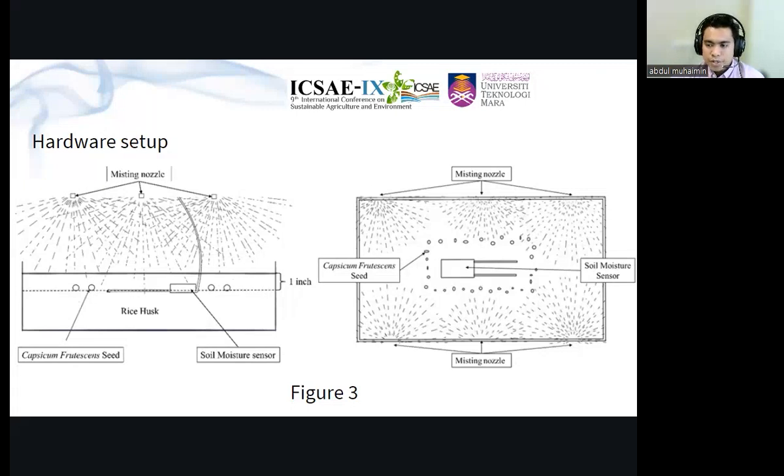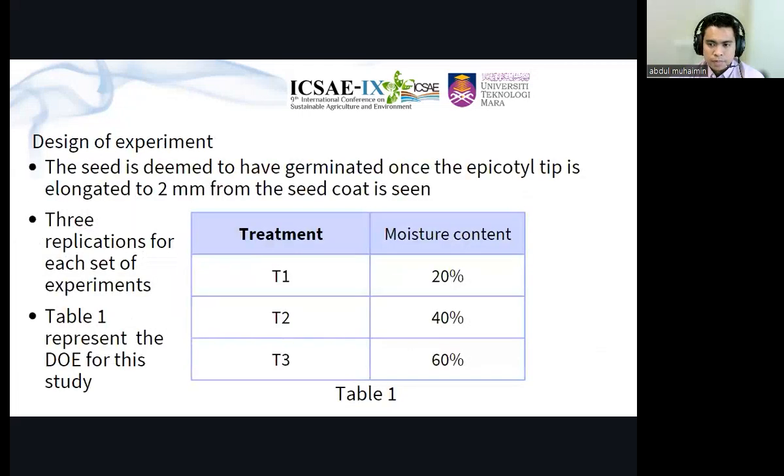Okay, the misting operation is run using a 12-volt direct current, 6 ampere diaphragm pump, and the water source used for each stage of treatment is tap water, which is not mixed with any fertilizer or other substance. The seeds are planted in burnt rice husk at the same depth of 1 inch and then covered up after the sowing process.